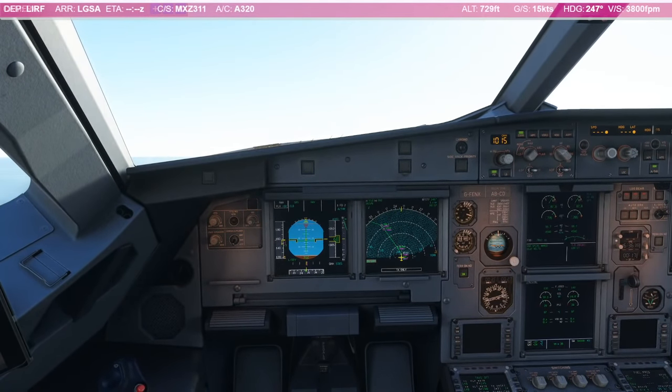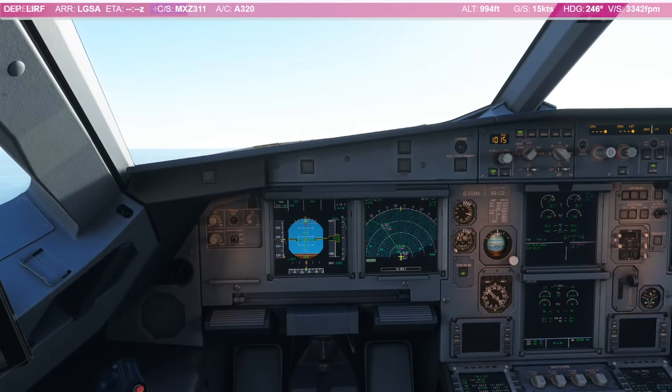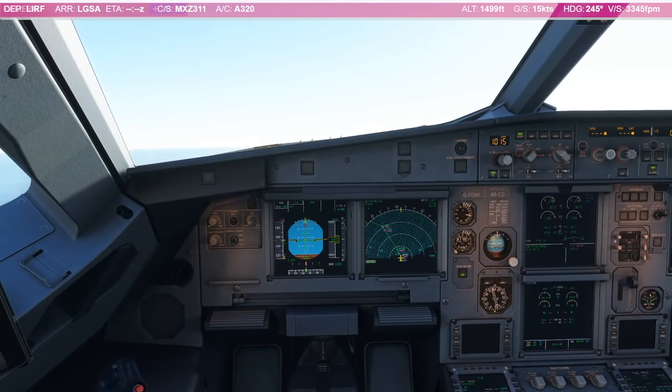Manta 311, identified, contact Roma radar frequency 125.50. 12550. Thanks so much, Manta 311. Thanks for your help. Bye bye. Should say grazie. Gear is up.